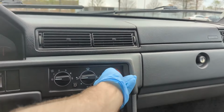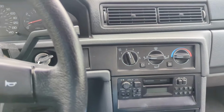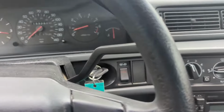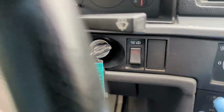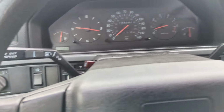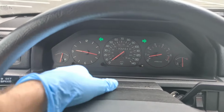Let me see, air conditioner. I will not be able to tell if this works, but it does light up. Okay, emergency works.